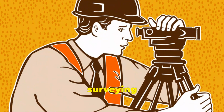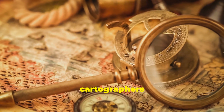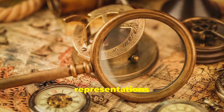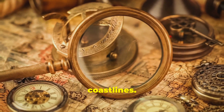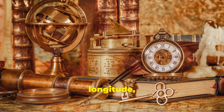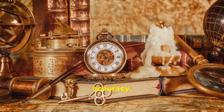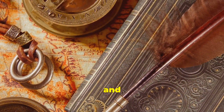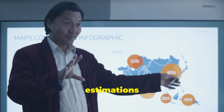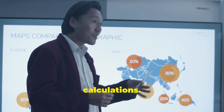The development of new surveying instruments, such as the theodolite and the plane table, allowed cartographers to measure distances and angles with greater precision, leading to more accurate representations of landforms and coastlines. Advancements in astronomy provided more accurate measurements of latitude and longitude, enabling cartographers to pinpoint locations on the globe with greater accuracy. These technological and scientific advancements transformed cartography from an art based on estimations and approximations to a science based on precise measurements and calculations.